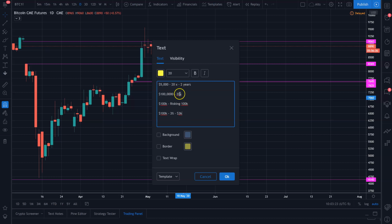Right, my returns might be smaller than Bitcoin. If it does moonshot and go to 150K, they probably will be smaller. But because I'm trading with a much larger budget than what I could afford to hodl with, financially speaking, when it comes to the end of the day, I'll make more money. Okay, hopefully that makes sense. It's a really simplistic example, but you know, that's the reason.